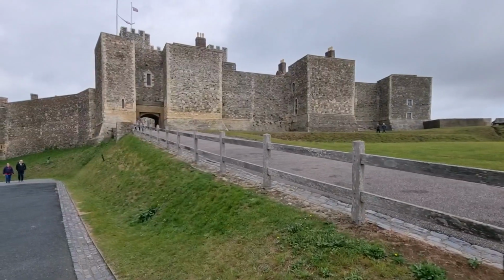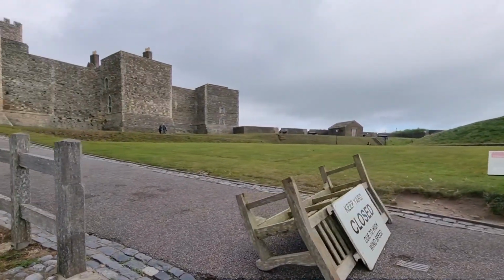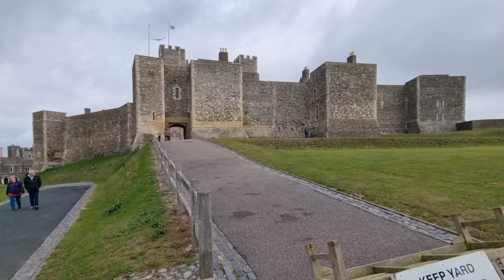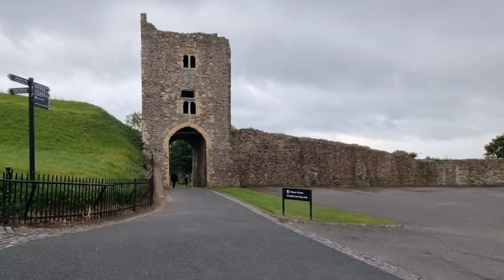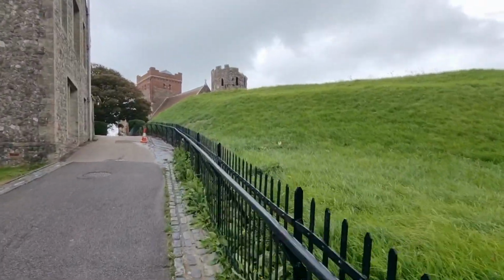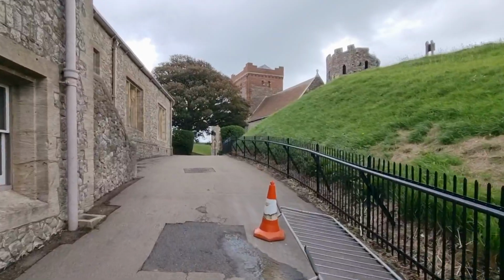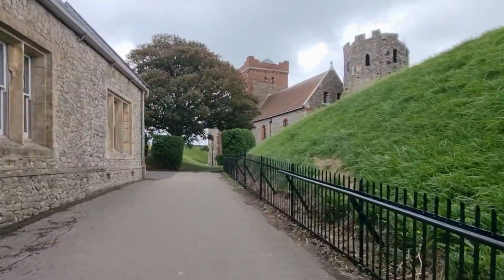We are here at Dover Castle. I'm afraid it's closed due to the wind. So we're gonna have a tour around the castle, I guess. Let's go. So this is the entrance to the castle as well. Just have a lovely walkabout around the castle. Unfortunately, we're not allowed in the castle because it's windy today. So I do apologise, guys. Hope you don't mind.